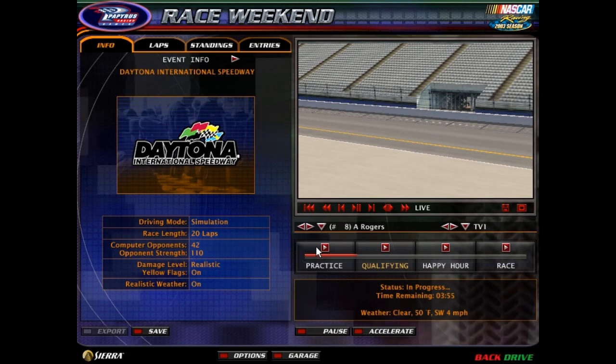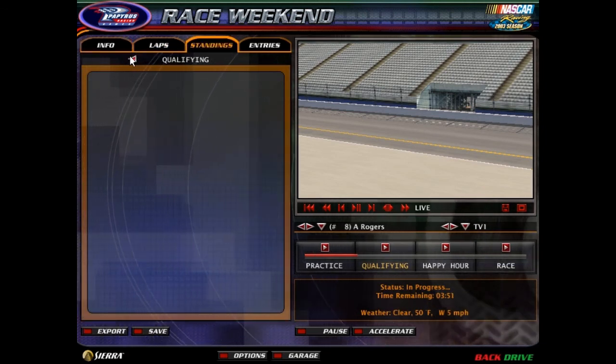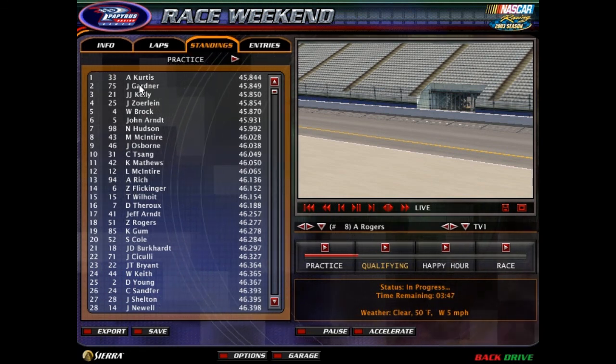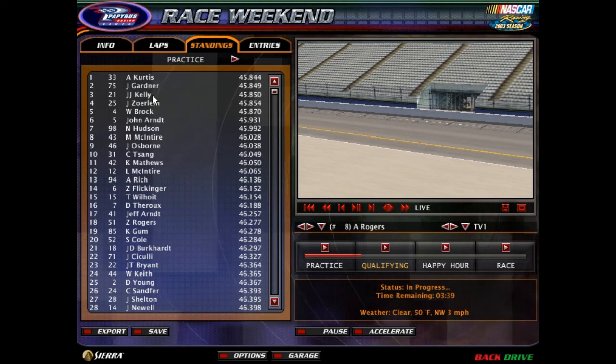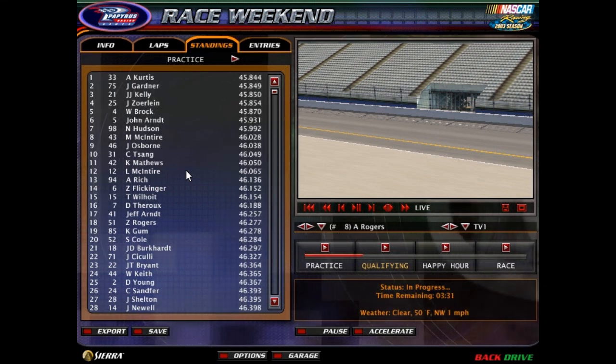And practice is complete. So take a look at the speed chart. Ash Curtis on top in 33. We didn't get to talk about him. Fortunately, he's driving the number 33 Skull Bandit Chevrolet. I believe that's a Chevrolet. So up to the rest of the field here, you can find out where you're at. There's Nathan Hudson, another name we didn't get to talk about. Unfortunately, he was 7th fastest on the chart.